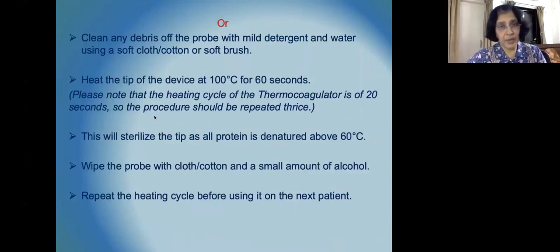heat the probe at 100 degrees centigrade for 1 minute. And for the Liger thermocoagulator, you can set the heating cycle for 20 or 30 or 40 seconds. So depending upon the setting, you see that the probe is heated for 1 minute. And at this temperature and heating for about a minute, it denatures the protein. So the protein is denatured above 60 degrees centigrade. So you can clean this heated probe if required, and then reuse it on the next patient.